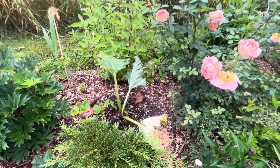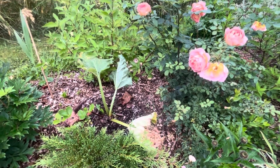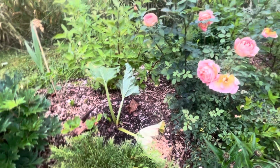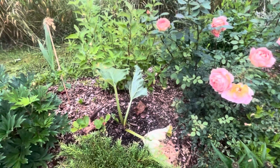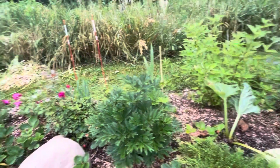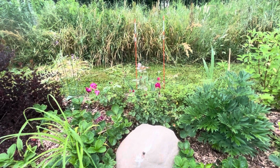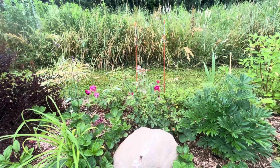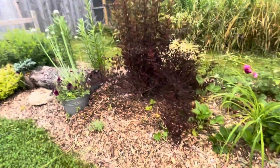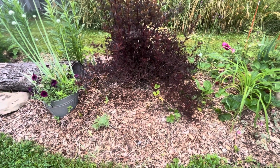My rhubarb that I transplanted, that was completely mad and looked dead, is bouncing back. I got 2 leaves there that have a will to live. Munstead Wood rose still blooming a little bit. Buds still on there. I did take out this daffodil foliage that was a mess. So I'm trying to figure out what I'm going to plant there now.